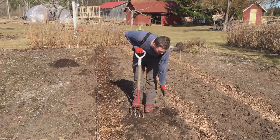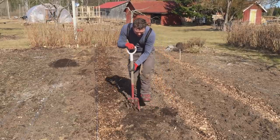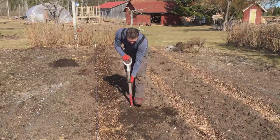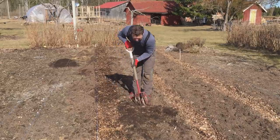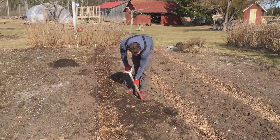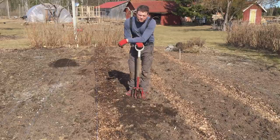Now here was one row of garlic planted, so I won't be aerating there. Just a little bit like this on the side. Do not want to disturb this, but this way you can just add oxygen to the soil, very beneficial, and you can create more room for your vegetables and their roots.